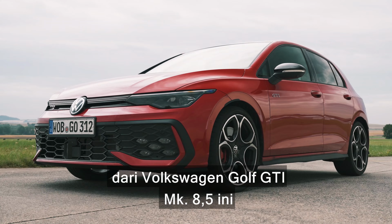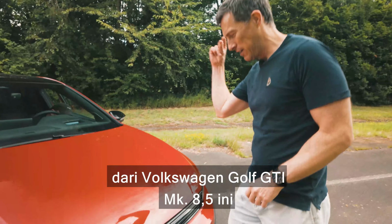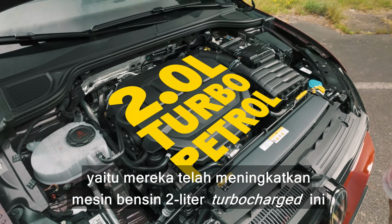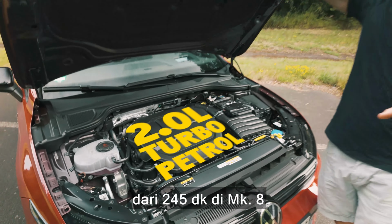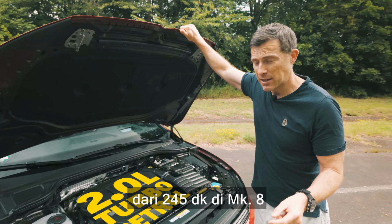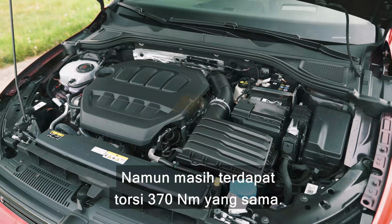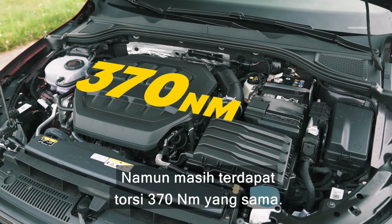I'm going to show you the very best thing about this new Volkswagen Golf GTI Mark 8.5. It is the fact that they have rated the 2-litre turbocharged petrol engine from 245 horsepower in the Mark 8 to now 265 horsepower here in the 8.5. They do still have the same 370 newton meters of torque.